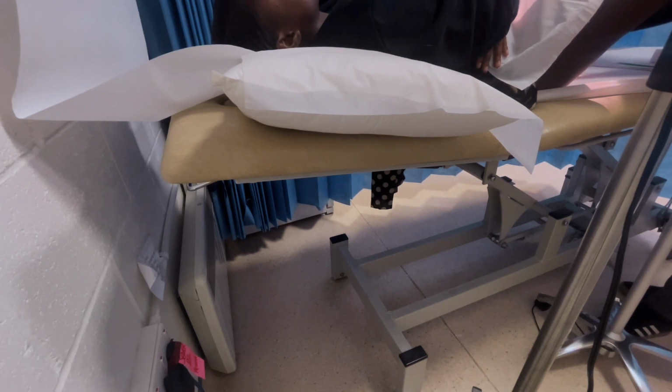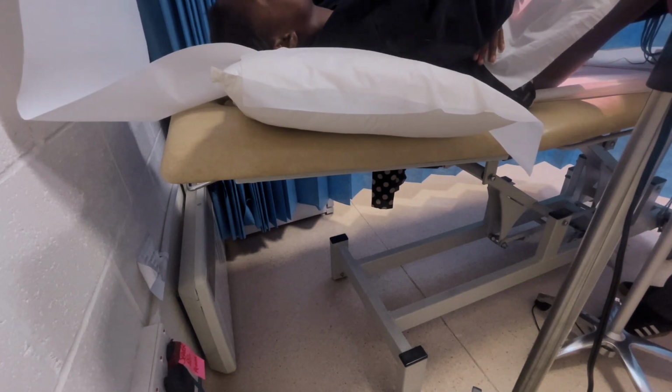This will allow the practitioner to see the cervix. A soft brush will then enter into the vagina and this will collect samples from the cervix. These are the cells that will get tested for HPV. It's just me looking at cervix. Look at a funny feeling, isn't it?